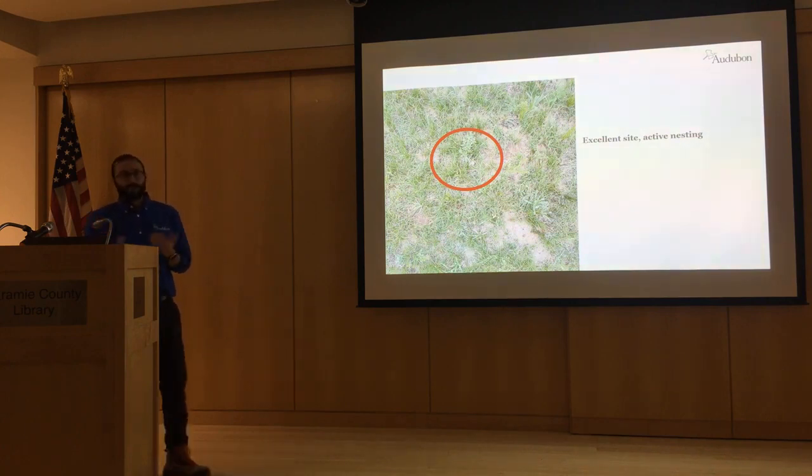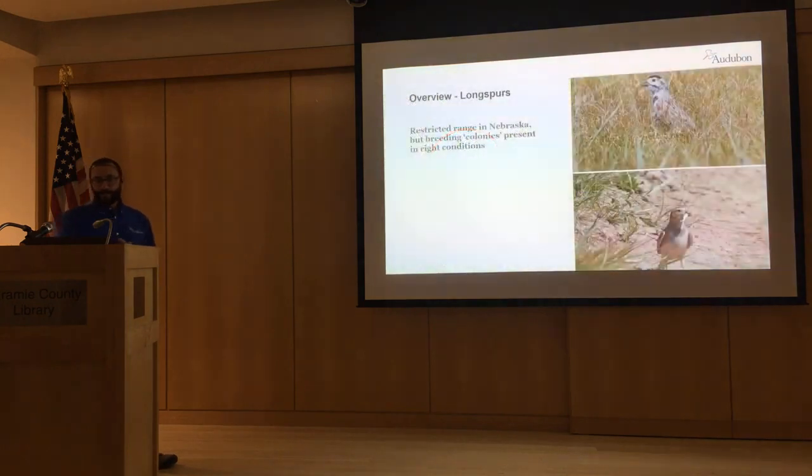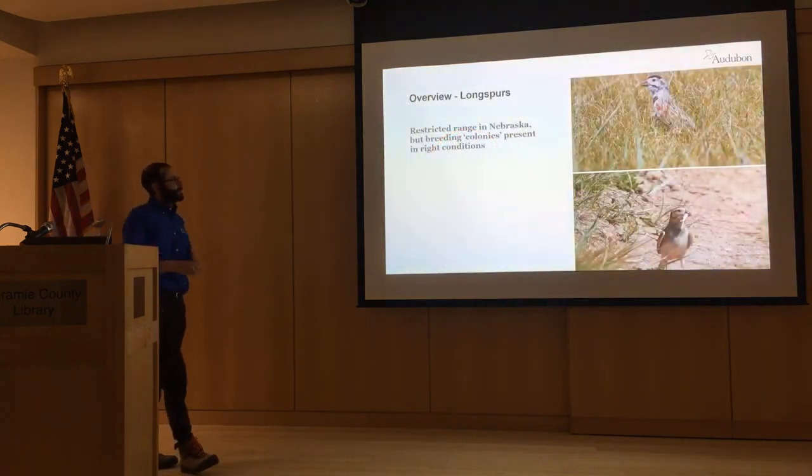Very close to the Nebraska birds, frankly. So really cool to see that a lot of this stuff was even holding up right next door over here. So all good things with longspurs.